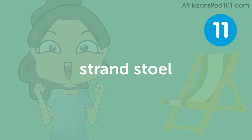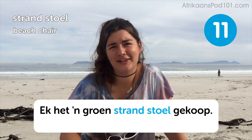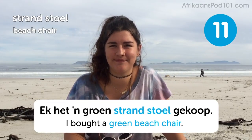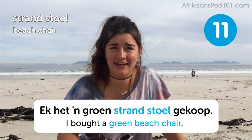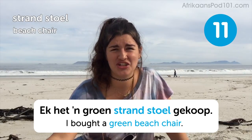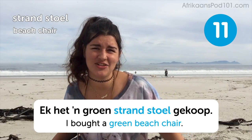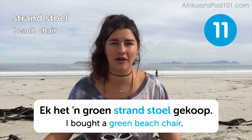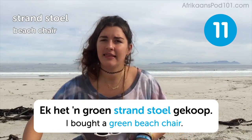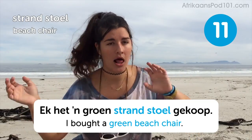Strandstoel, beach chair. Ek het 'n groen strandstoel gekoop. I bought a green beach chair. I don't have a beach chair here today, unfortunately, but they are great if you don't like sand and you don't like getting sand all in your legs and your feet when you're sitting down or on your towel. And every time you come back to your towel, you have to get off all the sand and then the sand goes in your friend's eyes and then blah, blah, blah.